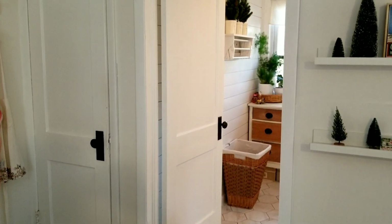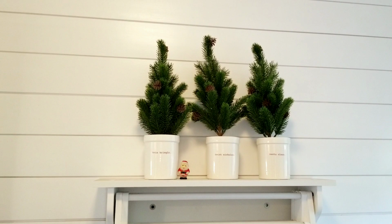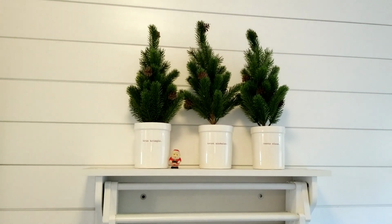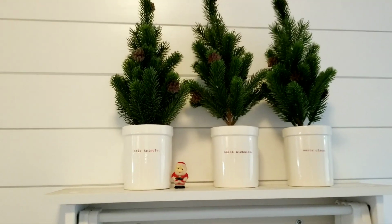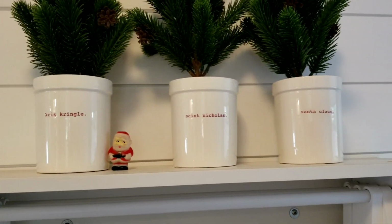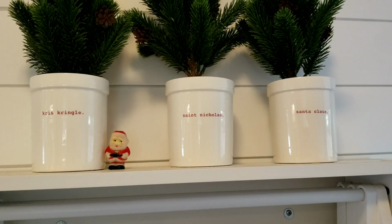And then last but not least, we're going to go into the bathroom here, and I've got two little sections I dressed up for Christmas. So up here on this shelf, I have some mini trees. These are Target Dollar Spot. I want to say like 10 years ago, you guys. I think it was before we even got the house that I had these. And then I just put one of those little Santas in. And these are in some Rae Dunn containers with the different Santa names. And I liked how it's the small typewriter font. I think that's more me.